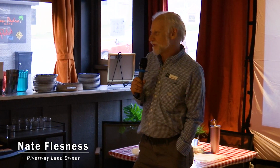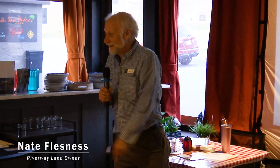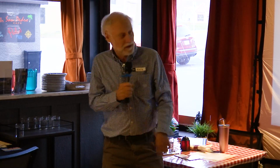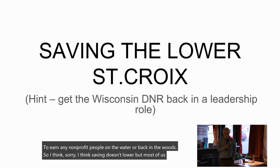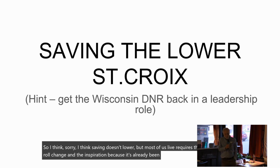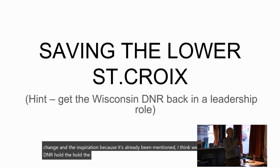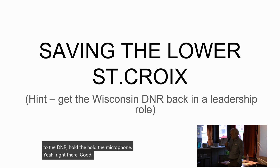I'm going to add a few remarks as a landowner in the Riverway. We're not on the water. I used to run a nonprofit too. There aren't any nonprofit people on the water. We're back in the woods. Next slide. I think saving the lower St. Croix, where most of us live, requires that we get some role change and new inspiration, as has already been mentioned. We've got to get the DNR and St. Croix County back on the mission of saving the river.